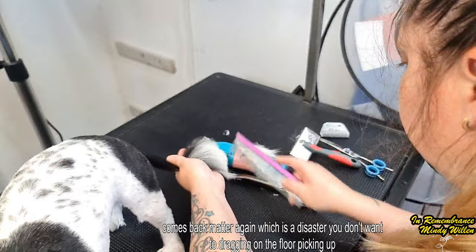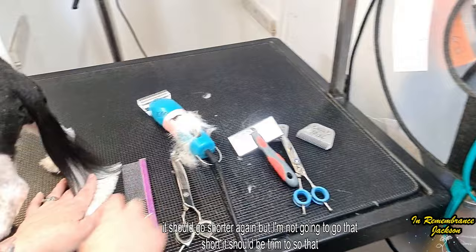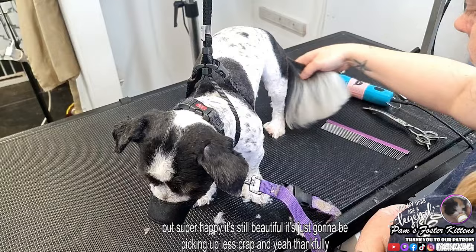Picking up everything from inside and outside of the house. It should go shorter again, but I'm not going to go that short. It should be trimmed so that it's not dragging on the ground, like that. Yeah, but because she's a Shih Tzu, she will flick it over her butt anyway and have a tail waggling all the time. Super happy. It's still beautiful, it's just going to be picking up less crap. That's a pretty tail you got there, little miss.